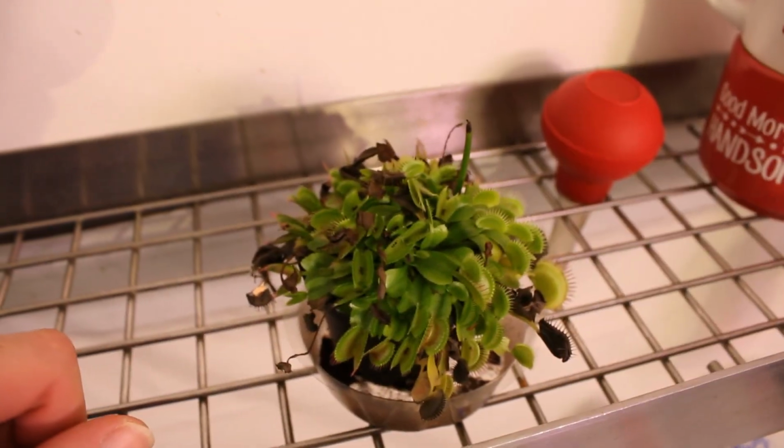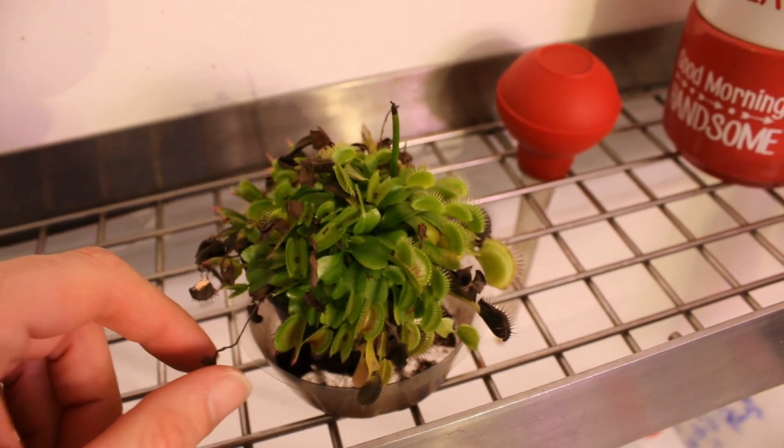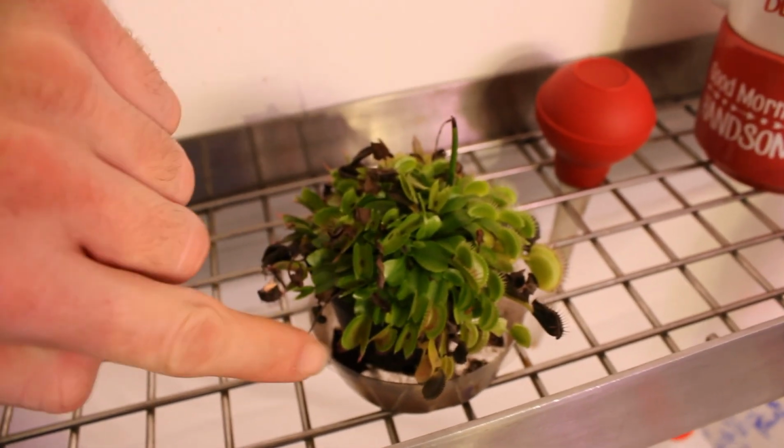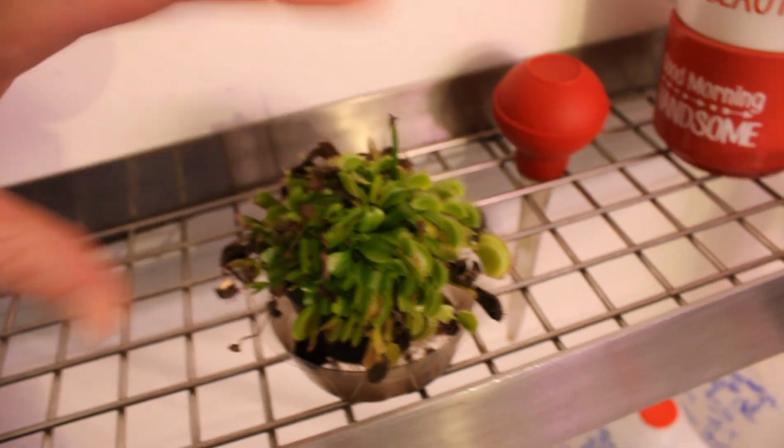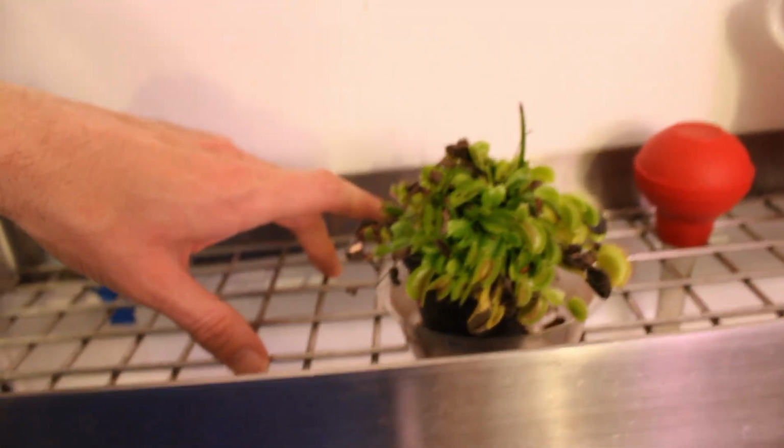So last but not least, with our carnivorous update, I'm pleased to say this is my Venus flytrap. It is starting to go dormant. It's getting these smaller traps. They're really tucked down. They're kind of tight to the pot, if you can see that.